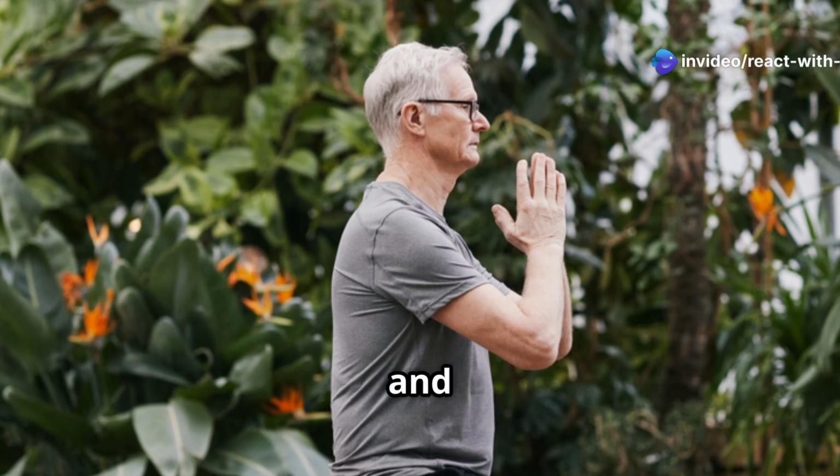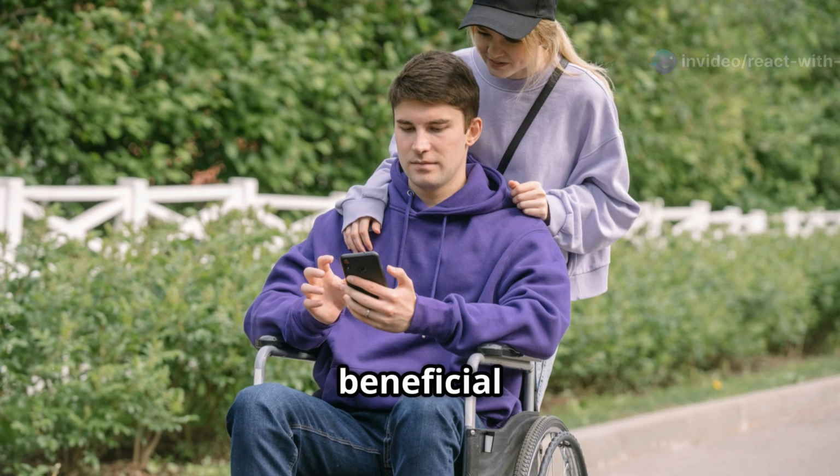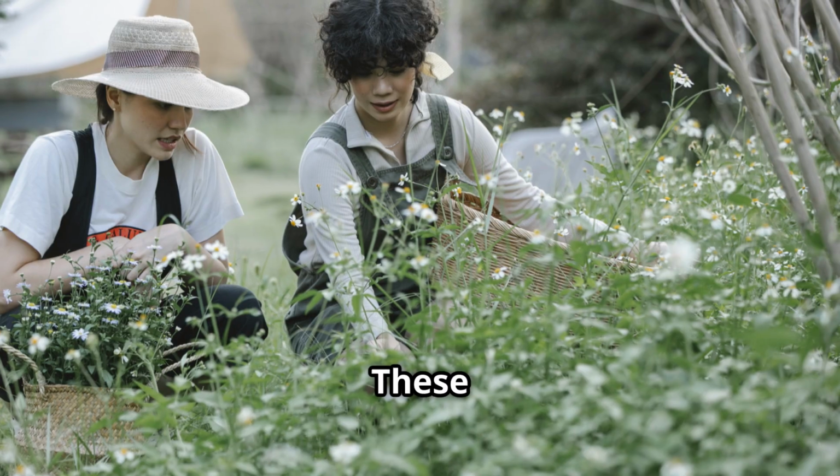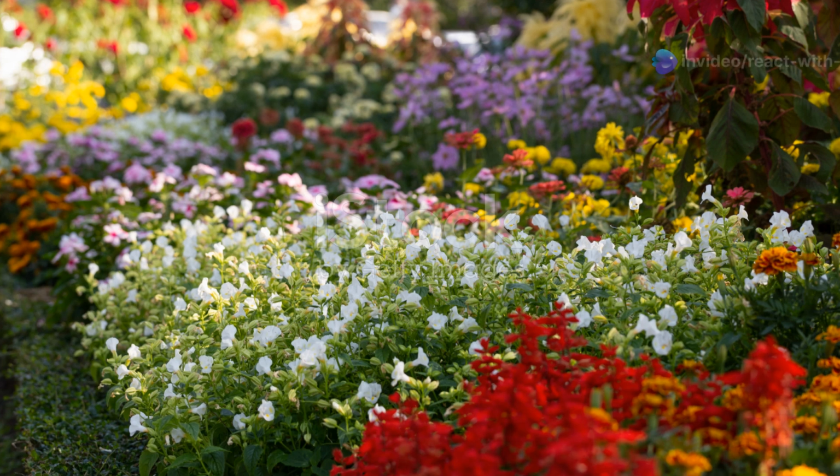It's a place of peace and joy. A sensory garden can be enjoyed by everyone. It's especially beneficial for people with disabilities. These gardens help to stimulate the senses and create a feeling of well-being.